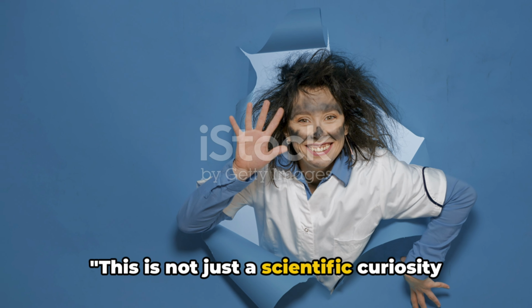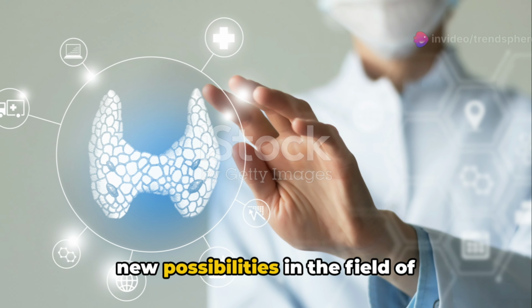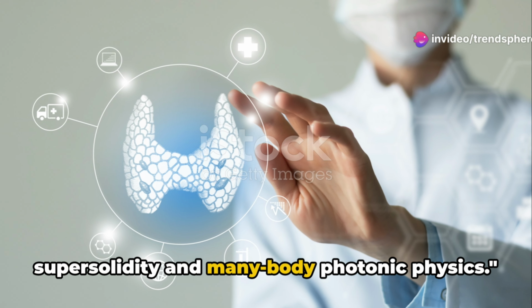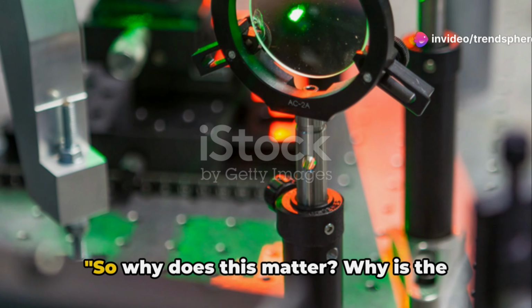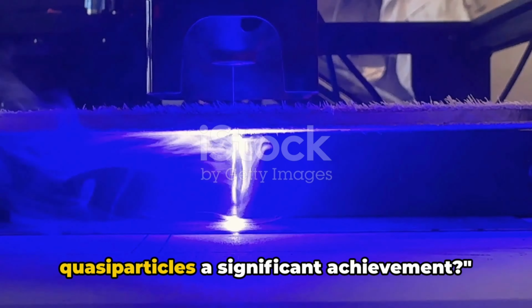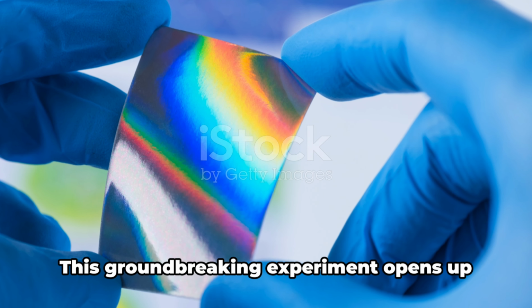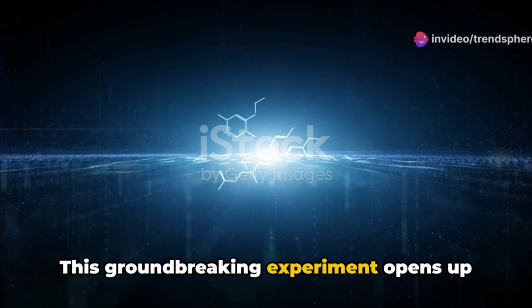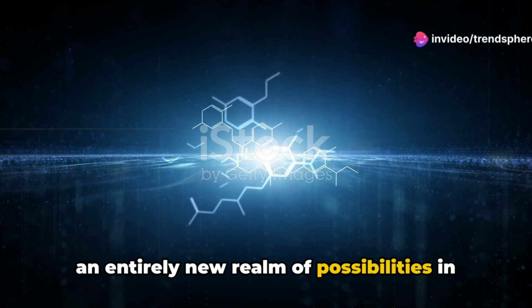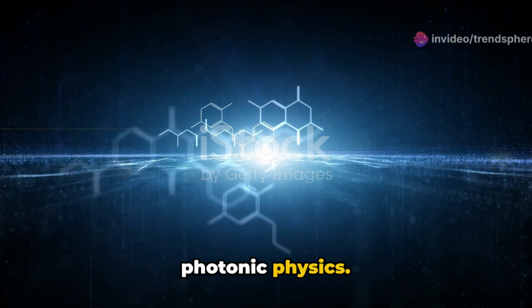This is not just a scientific curiosity. It's a breakthrough that could open up new possibilities in the field of supersolidity and many-body photonic physics. So why does this matter? Why is the creation of a supersolid from light quasiparticles a significant achievement? Well, let's delve into that. This groundbreaking experiment opens up an entirely new realm of possibilities in the fields of supersolidity and many-body photonic physics.